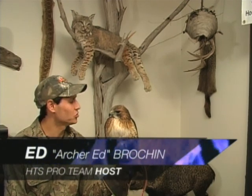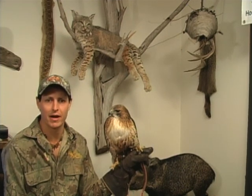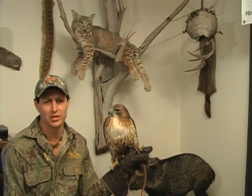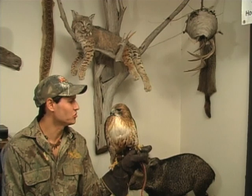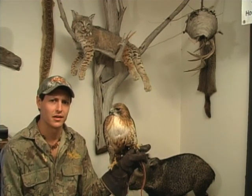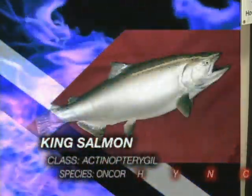I'd like to introduce you to my red-tailed hawk. His name is Chase and has a call sign of Maverick. And he shares something in common with this week's special guest, the name Raptor. And we're going to introduce you to Captain Glenn Buhner of Raptor Charters out on Lake Michigan. So stay tuned now as he takes us out for the mighty king salmon.